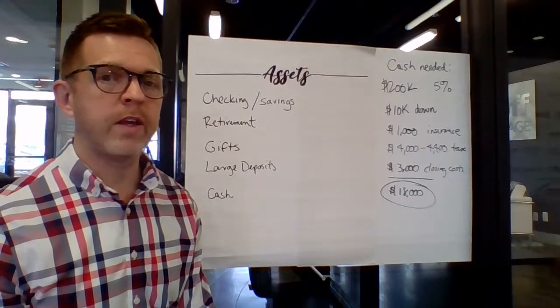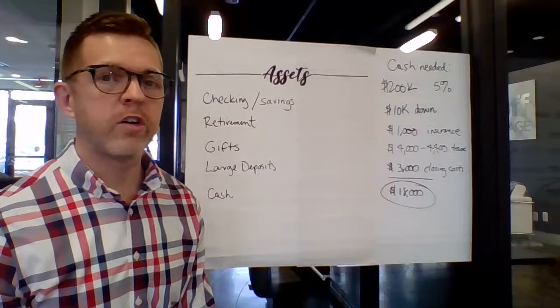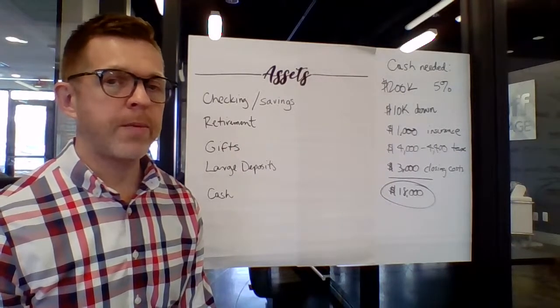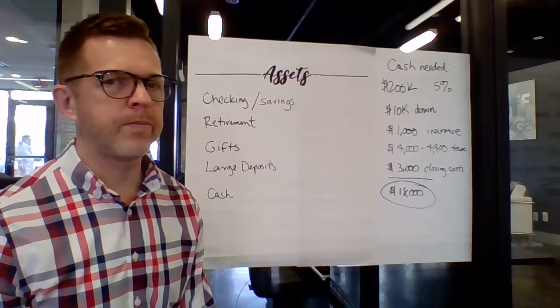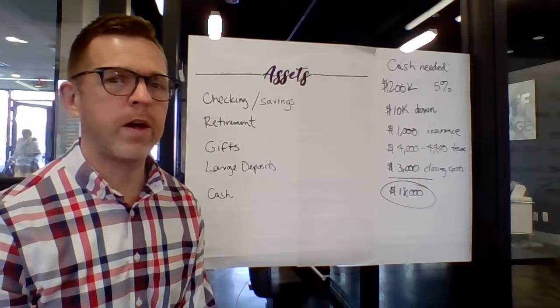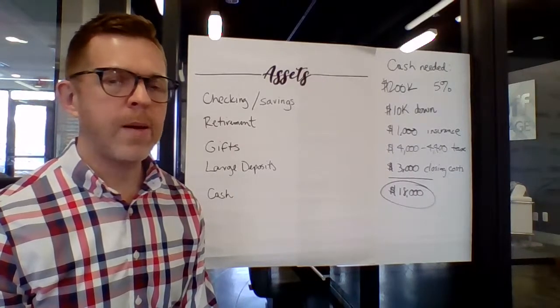And then all of a sudden, into the one small account that they have, they'll drop a bunch of literal cash deposit. And if they don't have a paper trail for it, which is typically the case because they've been saving it over time or whatever happened as to why they get cash, we're not going to be able to use that. So what happens is this.